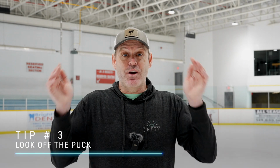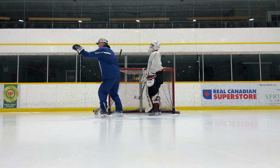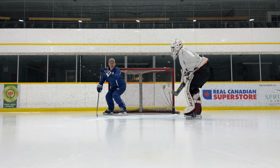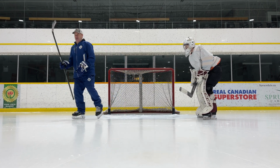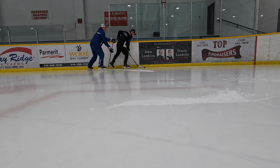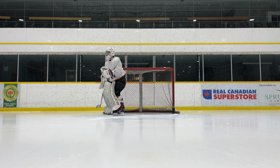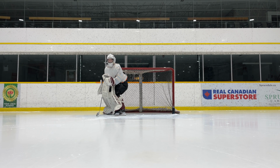Number 3 is an elite tip. Look off the puck. Too many goalies get very fixated on the puck and the puck carrier, and they don't see what's happening away from the puck. You've got to be a good goaltender at intelligently anticipating the play. And how you do that is processing information. You can't process information on the guy away from the puck unless you take a quick look. And you've got to know what hand he is, who he is, where he is, is he moving, is he stationary?